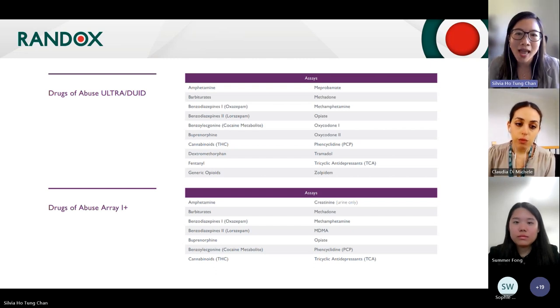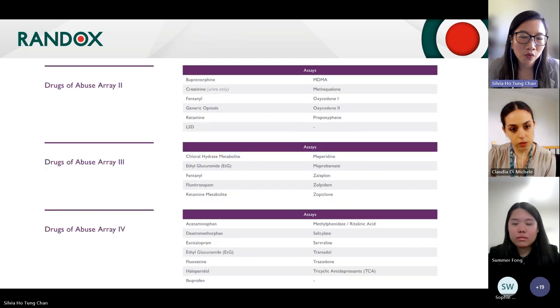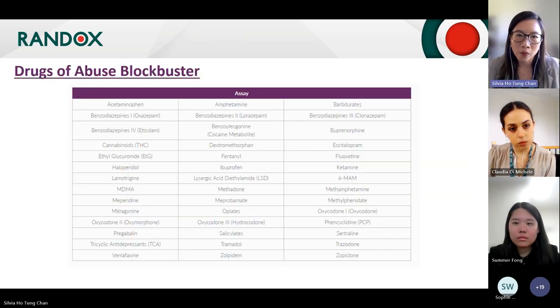for many years. We have many arrays covering different kinds of analytes, and the sample type you can use with these arrays can be blood, urine, or saliva. But because we have very limited time today, I can't go through each single array. We have the toxicology drug abuse Ultra array 1+, 2, 3, 4. We also have a specific array for new psychoactive substances. And this is our most comprehensive array, called Drug Abuse Blockbuster, which covers a total of 42 drugs of abuse.